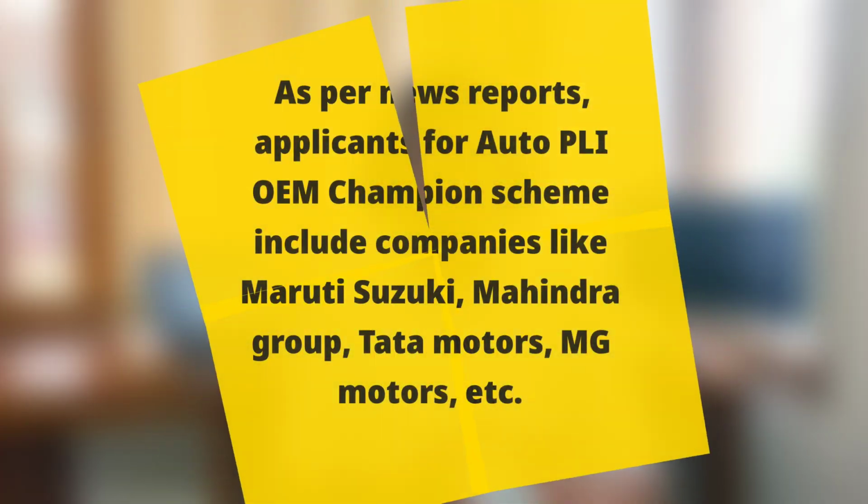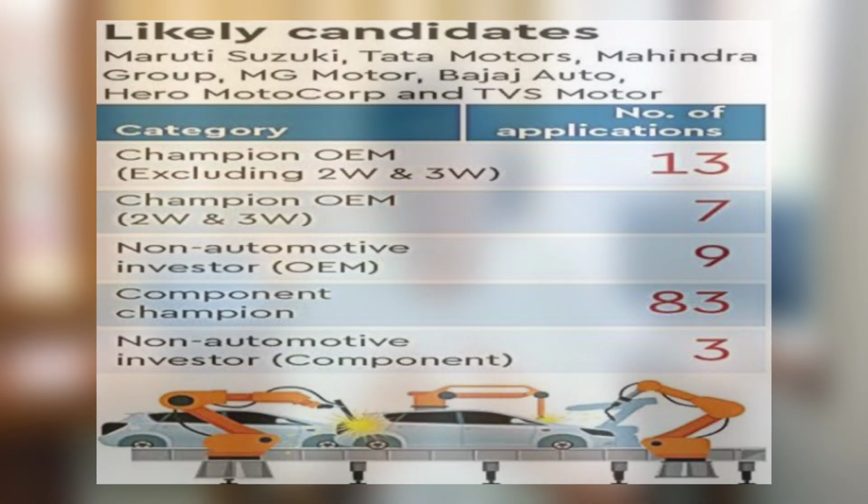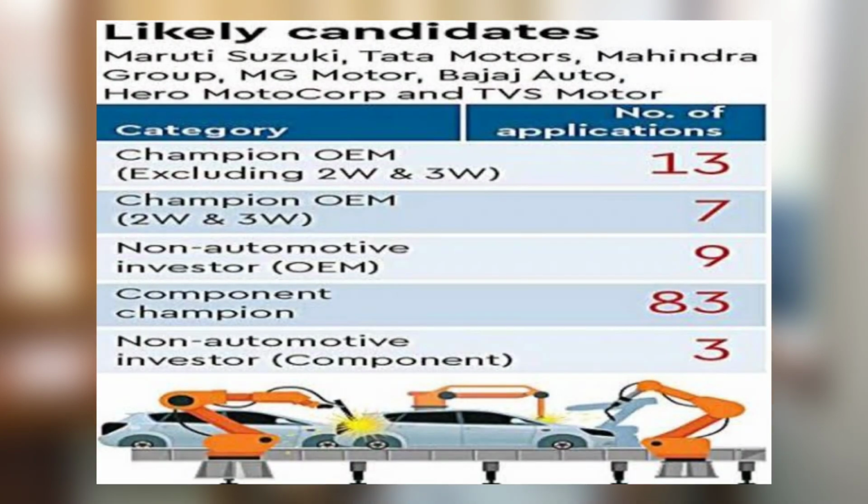Lastly, let us discuss about the applicants. So it has turned out that 115 applicants are there for this auto PLI scheme. It is a matter of time that we will get to know who all are selected. However, there's one thing to be noted, that is there are 9 new entrants willing to come in auto sector and willing to produce electric vehicle for India. So that is something to be looked upon.